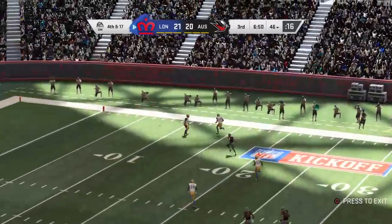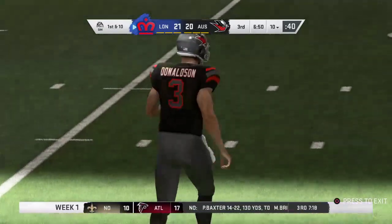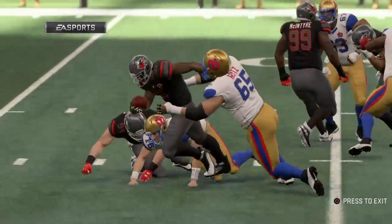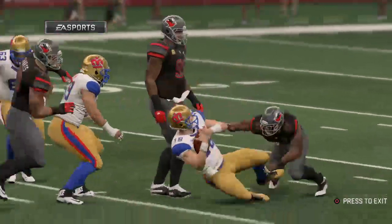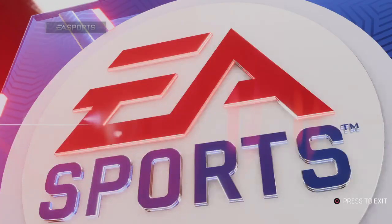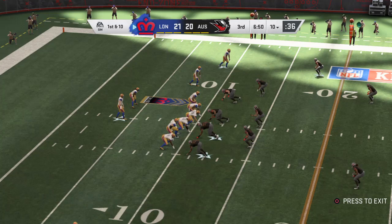Punting toward the sideline. And out of bounds at their own 10. That was a good punt by Donaldson. And Taylor Ebner is coming back up. Now we've seen him on the ground most of the game. And that's not really that good. But they have the lead. That's good. Let's see if they can try to avoid any sacks on this drive.